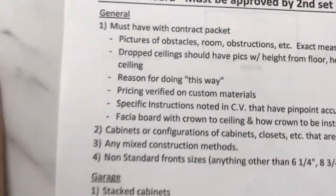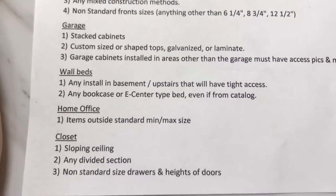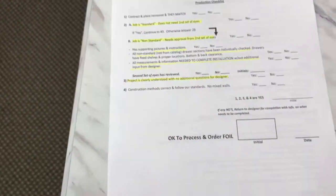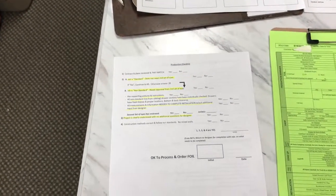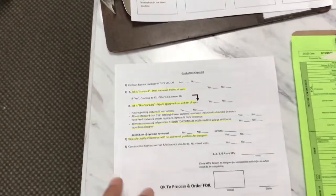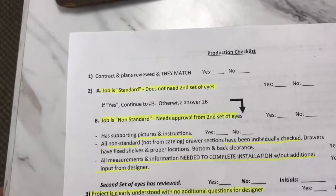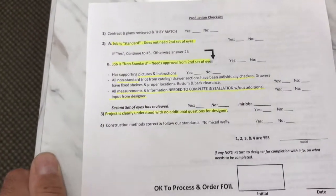What we found is we were processing a lot of non-standard stuff, and it was getting engineered at the installation point instead of having somebody look at it and say, you know what, this is an issue. Let's address this now from a pre-production standpoint. Now my production manager has the ability to make a decision on it: this is non-standard and we can move forward, or it's standard and we can move forward, or it's non-standard and I need to get some other stuff on it. It clearly delineates that.